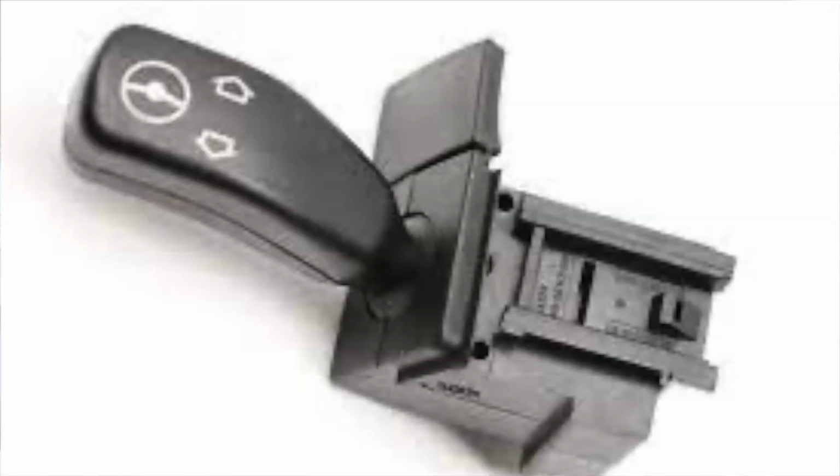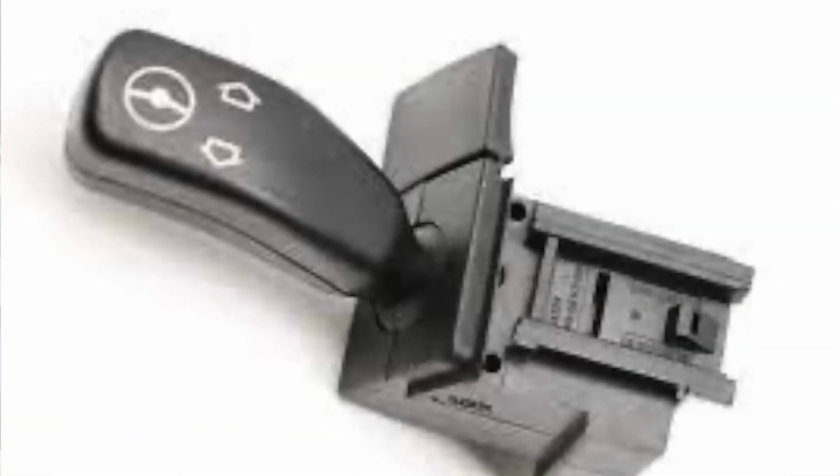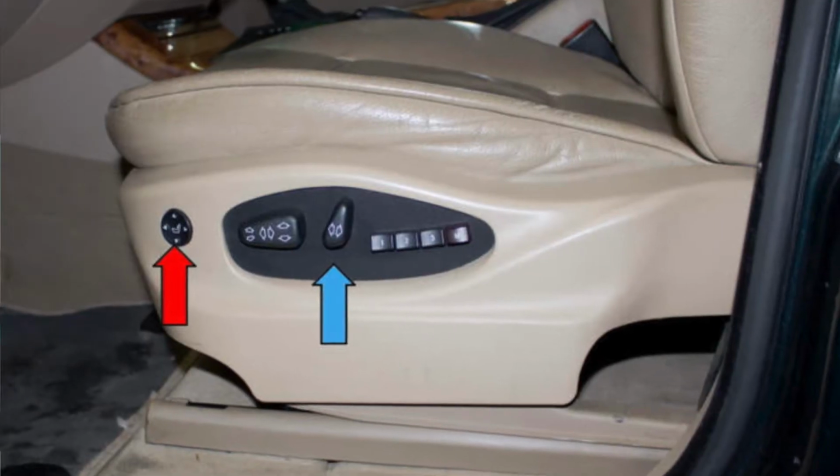The first thing that's gone wrong with this car is the steering wheel adjustment. There's this little knob, or stalk rather, down here that's supposed to move the steering wheel. And this is a really common problem in the X5s of this generation. If you move the stalk around, nothing happens. One of the most common ways to fix this problem is to change, weirdly enough, the panel of switches on the side of your seat.